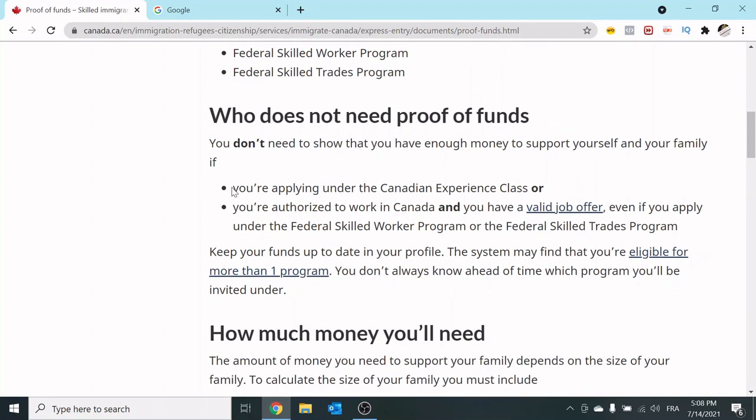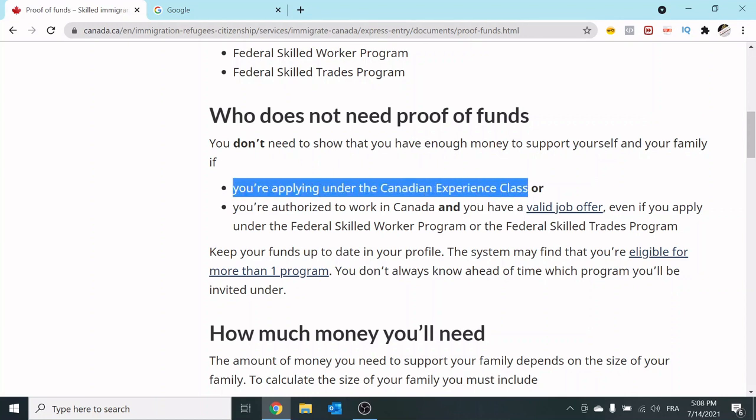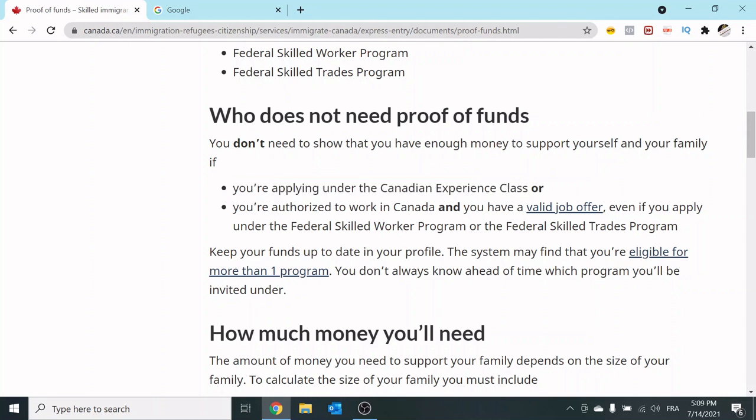Now, you can see here who does not need a proof of funds. You don't need to show that you have the money in your bank account if you are applying under the Canadian Experience Class. That means people who are already in Canada under a temporary status and who qualify for permanent immigration, or if you are authorized to work in Canada, that also means having a temporary work permit and you have a valid job offer. So people with a valid job offer do not need to show a proof of funds because they get a salary from their job. Therefore, they're able to cover their expenses. However, the rest of the world needs the proof of funds.